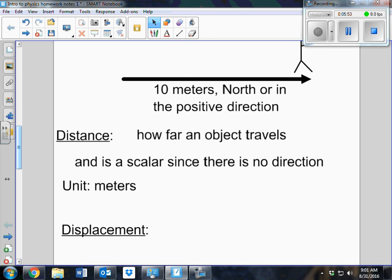The unit is meters. In physics, we use the standard international unit of measurement, and what that means is we don't use feet, we don't use inches, we don't use pounds. We actually use meters, kilograms, and seconds. What's really interesting is that about 85% of the world's countries use the SI unit of measurement. Only a few use feet, pounds, and seconds, us including like one or two other countries.